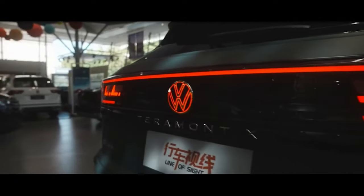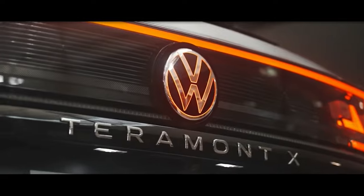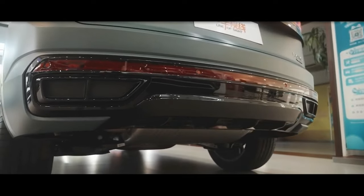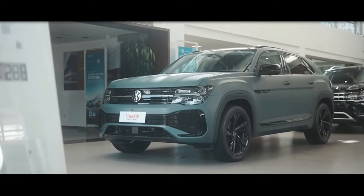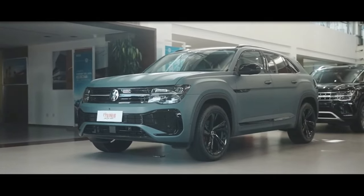The rear also receives a restyling, with the new black trim surrounding the redesigned taillights. There's a black spoiler, and the rear bumper features a black trim insert. A new VW badge glows red, complementing the glowing front grille logo and adding a bit of pizzazz to the rear.